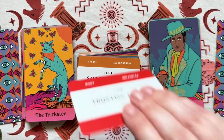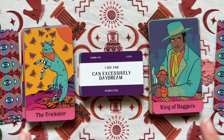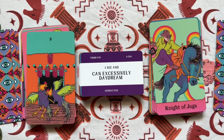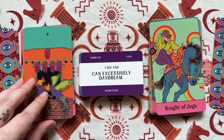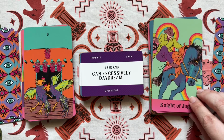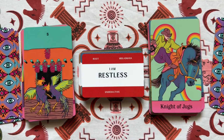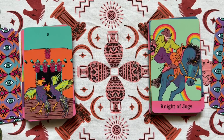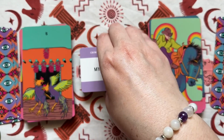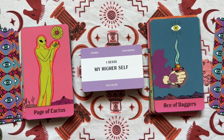Okay, let's see if we could get some colors we haven't seen yet. Okay, this is where I think this is really going to work well together. I see and can excessively daydream. Can relate. So we have the Five of Wands and the Knight of Cups. But that purple, that's where it's at. Now there is a lighter color purple. Let's see if we can... Wow, it's way back there. Okay. This is another one that I think is going to really work well. Yes. I sense my higher self, Page of Pentacles, and Ace of Swords.